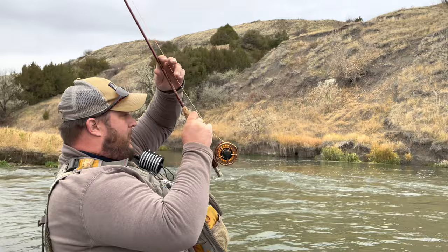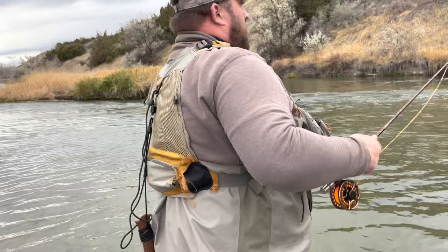Yeah. Yep. Well, chuck your fly, you might have a piece of his tail on there. I might. It's always good to get some tail, you know?